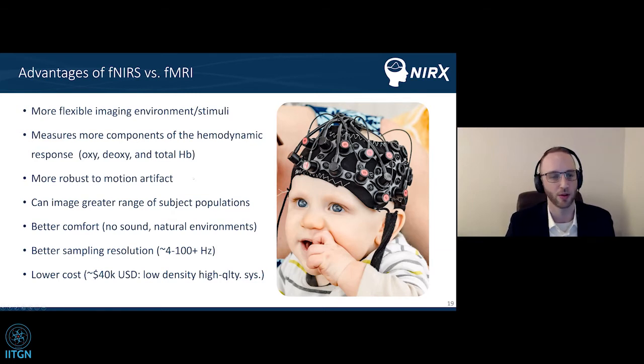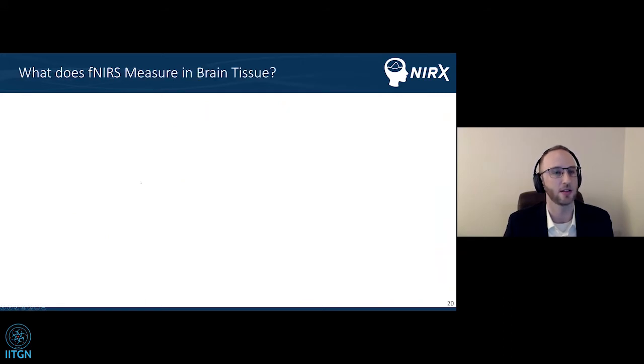Of course, with fMRI, that's not a possibility, and we can even move much more than that and still maintain good signal. We can image a greater range of subject populations. Infants, neonates in particular, are very difficult to image in fMRI, but there are also other sensitive subjects that may be challenging due to prosthetics or other reasons that are very much easier to image with fNIRS. It's better comfort, better sampling resolution, and it's a different cost, certainly. It does vary by region.